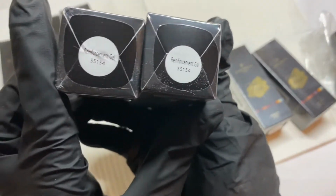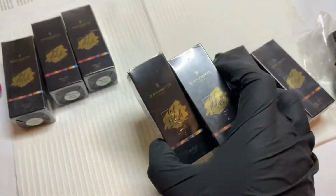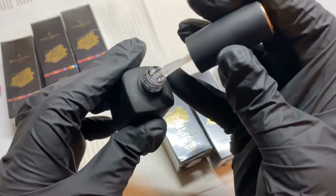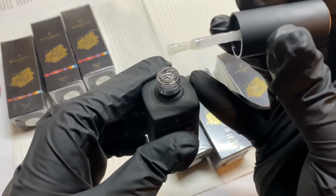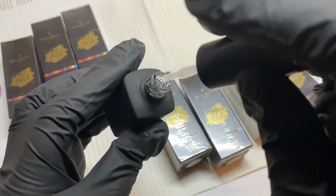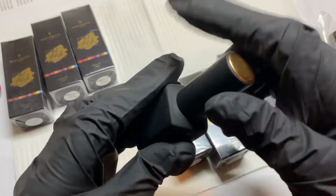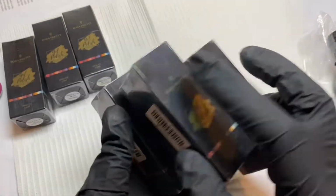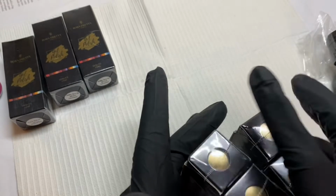The other product that I ordered was reinforcement gel. And this reinforcement gel, I have one already. It worked so well. I think I have shown this in one of my previous PR videos. It works so well in terms of wanting to strengthen the nail. So if you need a little bit of strengthening, I highly recommend the reinforcement gel.